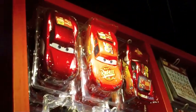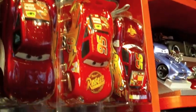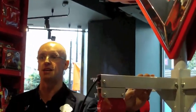This year's going to be a big year for Cars. As you know, Cars always has a home in the Disney store, but this year when the Cars 2 comes out in July, we're expecting this to be certainly our biggest celebration of the year. Exclusive to the Oxford Street store, we've introduced what we call Ride Makers.